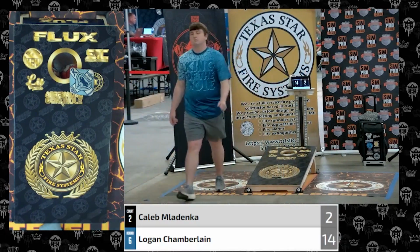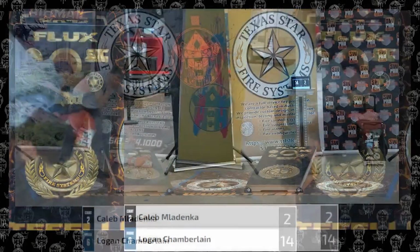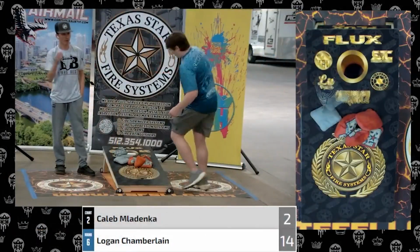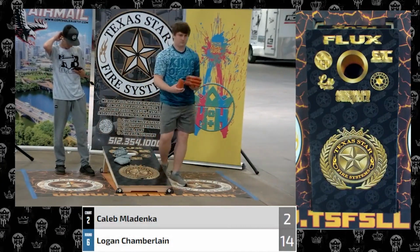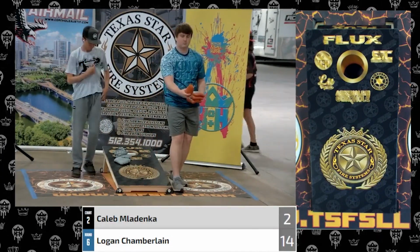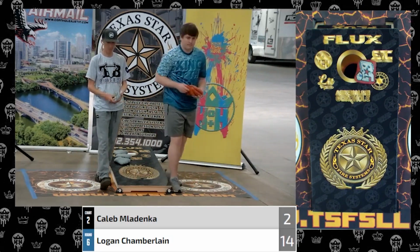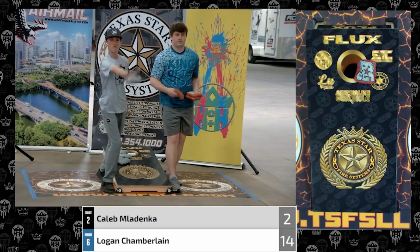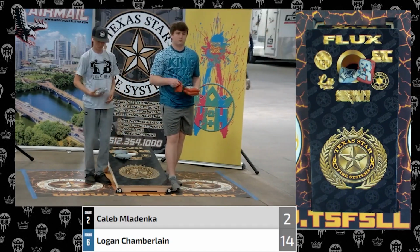Those are the kind of rounds you can't give up, especially in this open division and especially against top-tier players. It's just hard to come back from. 14-2 right now, Logan over Caleb. Logan's got first bag, floats that one up there with a little right-to-left tilt, minor rotation, not heavy. Caleb does a good job of going up the gut.